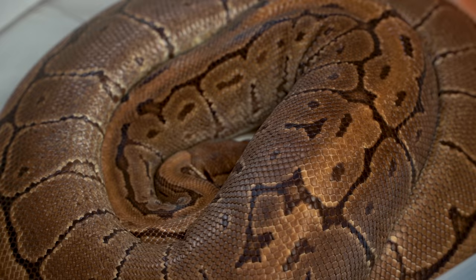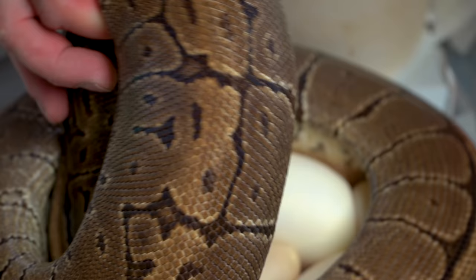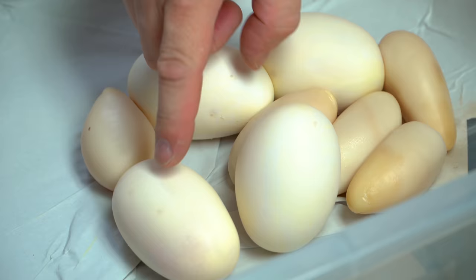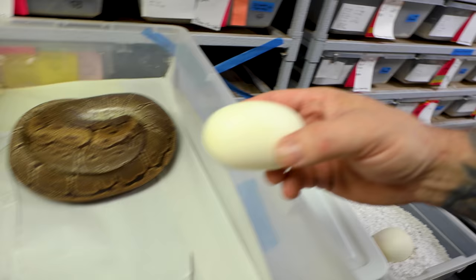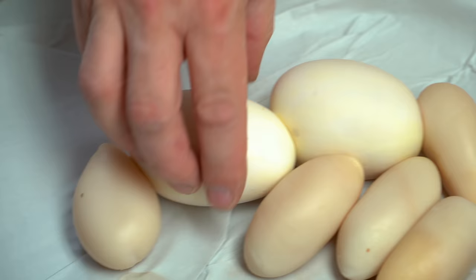Come on, mama, don't disappoint me. Come on, girl. Yeah, it's a mixed bag, there's no doubt about that. Definitely not a great clutch, but you know, not a terrible clutch either. I mean, there's definitely some good eggs, and I can really even see some of the discoloration in this egg right here, just basically telling me that there actually is a network of veins, so there is some fertility. Because sometimes when you get a clutch like this, where there's fertility and infertility, the actual good-looking eggs aren't always good and don't make it to term.